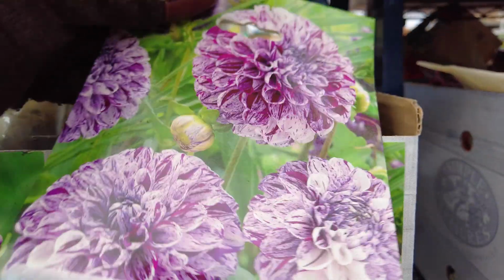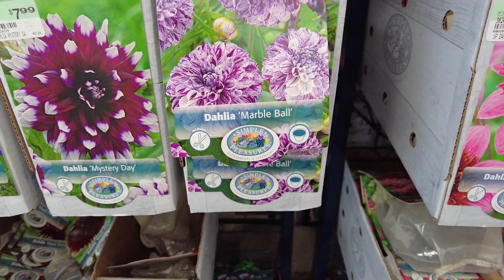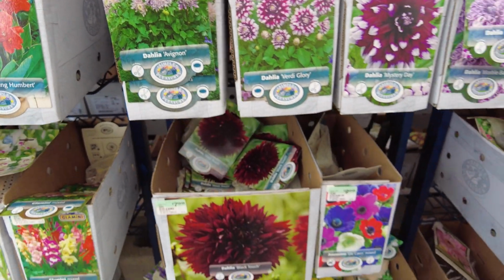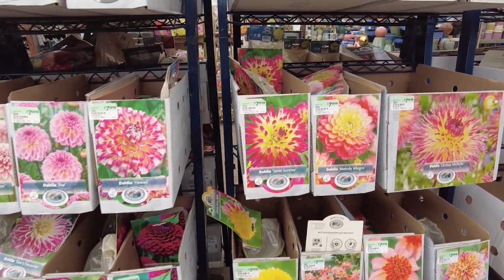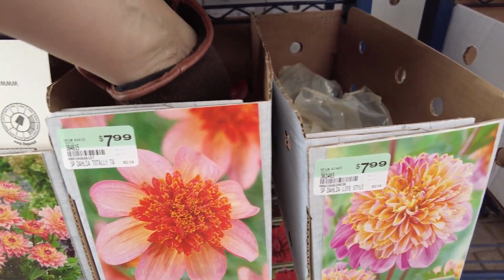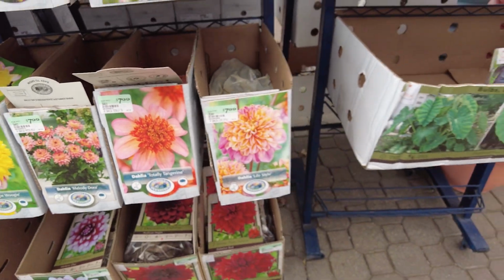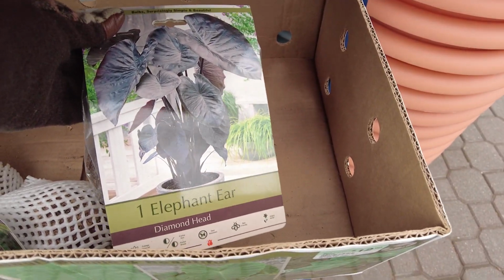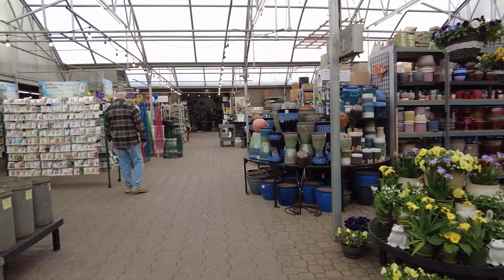Oh, look at this color. That's beautiful. It's like paint splatters, marble ball. That might have to go into my carriage. And Avignon, that's beautiful, sort of in that same color range of kind of flecked lavendery pinks. So many lovely, I love these. Although I love the dinner plate and the larger multi-tiered ones, I love the more single petal, really pretty in that same apricot color. Oh, what a beautiful, I love when you can get an elephant ear in like a deep purple. Just adds such lovely texture.